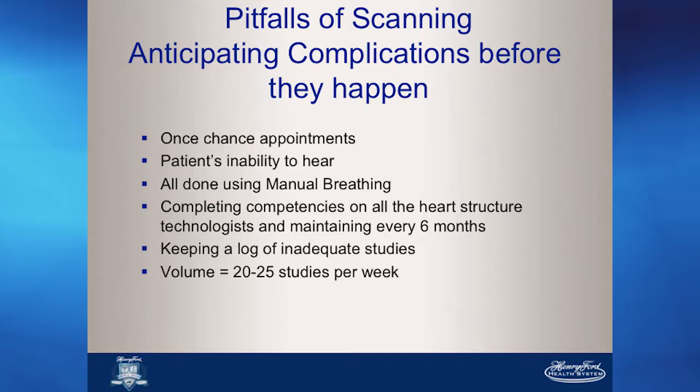We do about 20 to 25 heart structure cases a week. That's a lot. It's a lot for the techs, and it's a lot for our lab. Each one of these TAVR procedures for us in the lab takes about 2 hours to process. It's time consuming, and we have to be very precise.